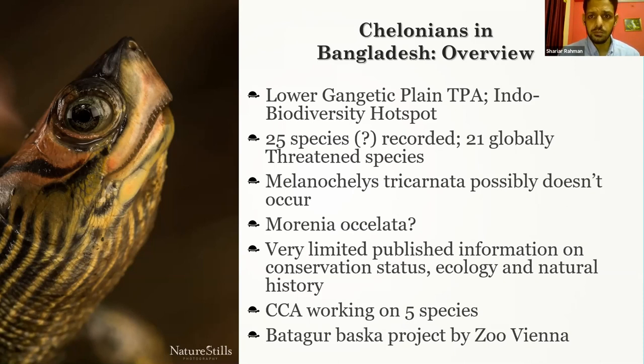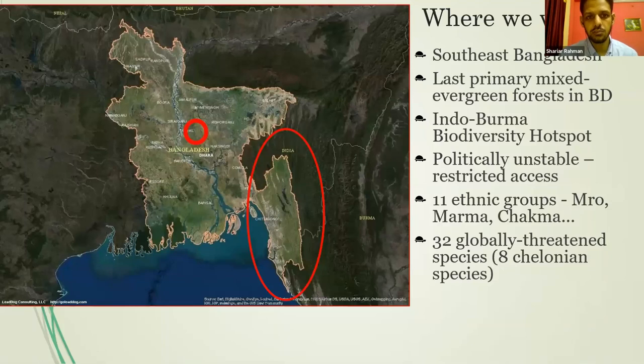Our focus area is in the southeast of Bangladesh, which you see in the red circle. And in the center, that's our turtle conservation center, which is near Dhaka. But in the southeast of Bangladesh, we have been working for the last 10 years. It culturally and geographically resembles northeastern India and Myanmar more, and it's part of the Indo-Burma biodiversity hotspot.